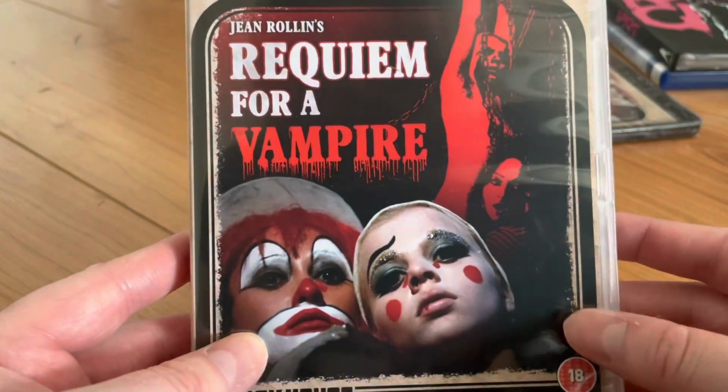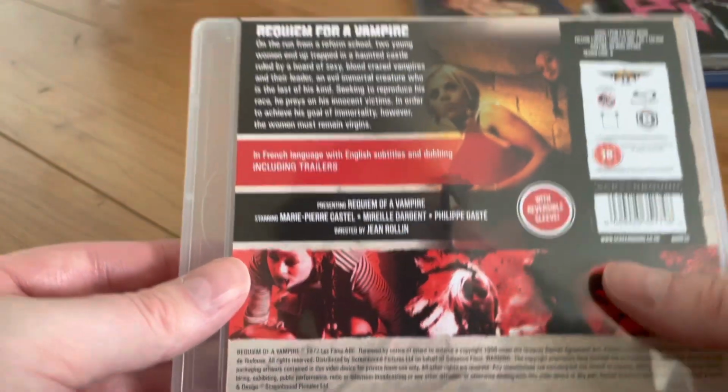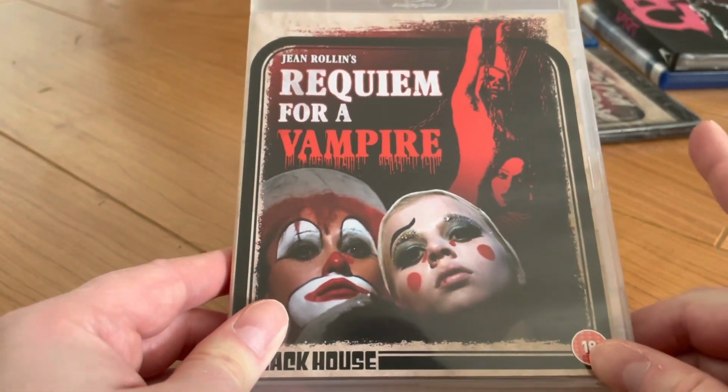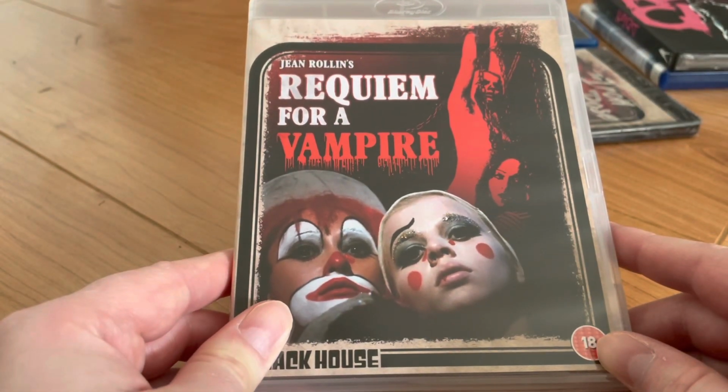There's a look at the back. These were a good price. These aren't really fancy releases or anything. I'm not sure what the special... Yeah, barely any features, but I'm sure it's great to have these films on Blu-ray. So I did pick this one up, Requiem for a Vampire.